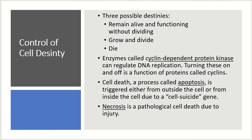Necrosis is something very different from apoptosis, however. Necrosis is going to be a pathological cell death due to some sort of injury. Right? So apoptosis is going to be just a natural occurrence in the cell's life. Once the cell gets to a certain age or is worn out, then it's going to undergo apoptosis and it's going to die. However, if you were to burn your arm or your skin really bad, right, those cells that were burned would undergo necrosis. And this is a pathological cell death, like we said, that's due to some sort of cellular injury.